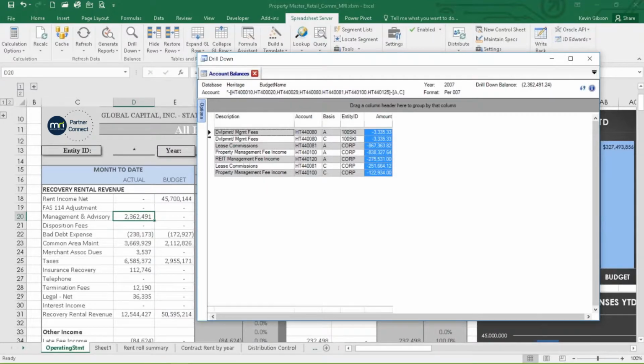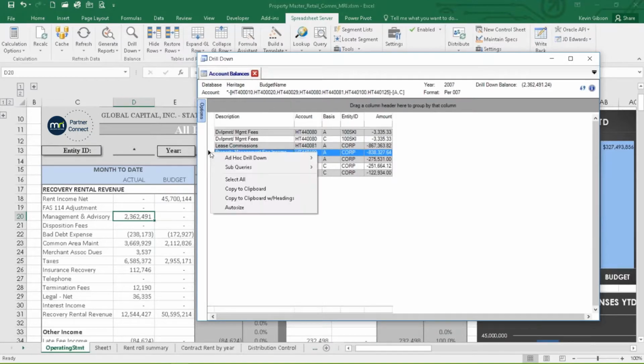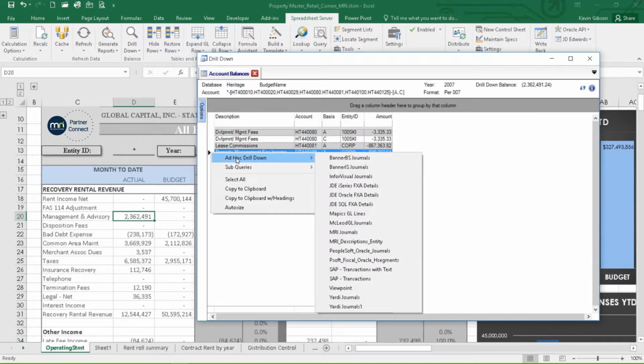Now, one of the other features that we provide is the ability to drill further into the information. You may notice that little black arrow here in the panel. That just means that's the line that I'm on. That's the active line. Now, if I hold the control button down, I can select more than one. If I want to move to another line, all I have to do is click on it, but by right-clicking, it will allow me to drill further. Now, as I highlight that drill down option, I want to point out that you may see more than just MRI drill downs.